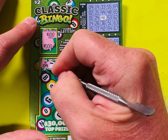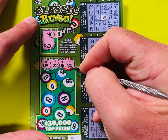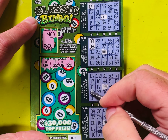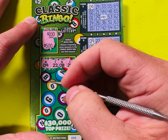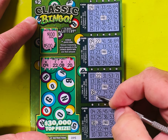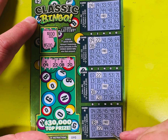Oops, my table's wobbling. All right, first four calls: B9, I22, B8, and I20. Let's get those B's and then we'll get those I's. B9 and B8, corner. They are together, 9 and 8. And I20 and 22. The top prize is actually if you get an X and card four down here. If we get an X, that's the $30,000 prize.